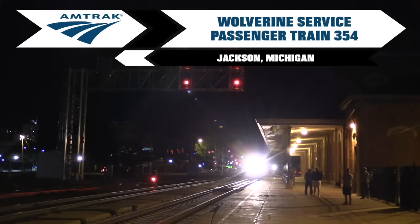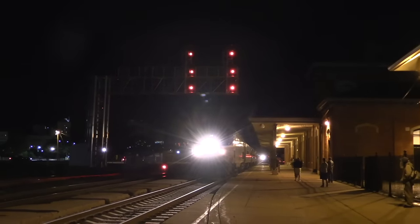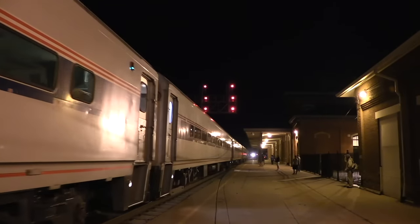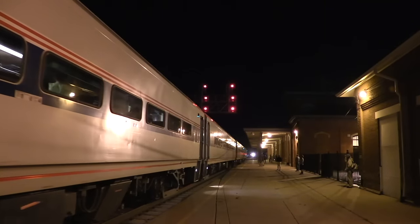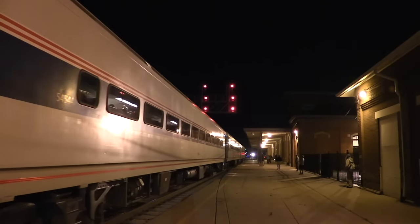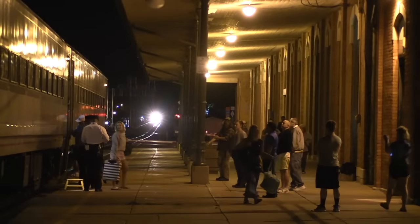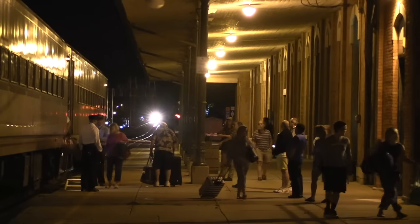Just after 11 p.m., Amtrak Wolverine 354 arrived at Jackson Station with a train composed entirely of Horizon coaches. Jackson averages 24,000 riders every year. Although it's not one of Amtrak's most popular stops in Michigan, Jackson's ridership has continued to climb year after year.